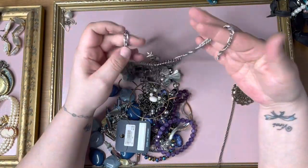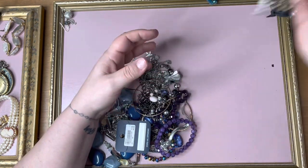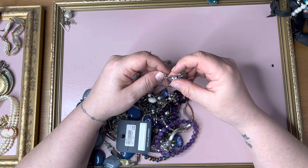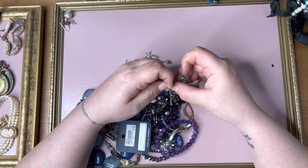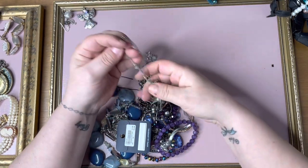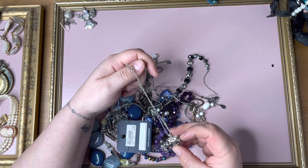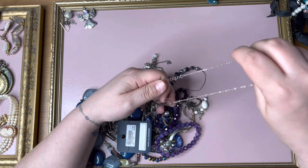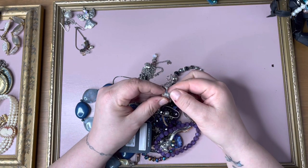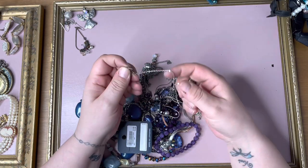It's quite a chunk. It's alright for a job lot. Broken. Bangle. What is going on here? That's an earring. It's pretty heavy for an earring. What are you? Sparkly heart necklace. You don't look silver. Another earring. JM with a little sparkly. I don't know, never seen that before. We'll have to look that up.